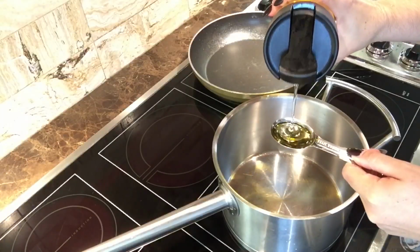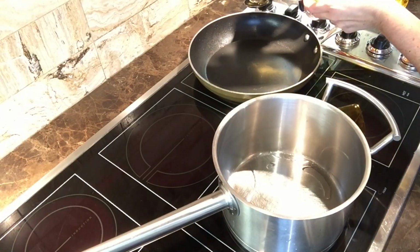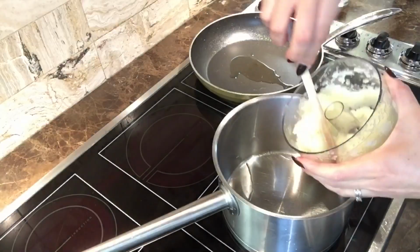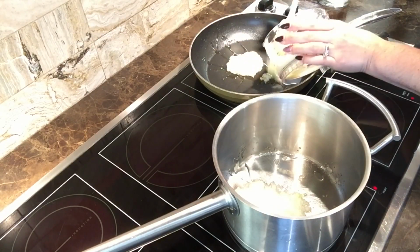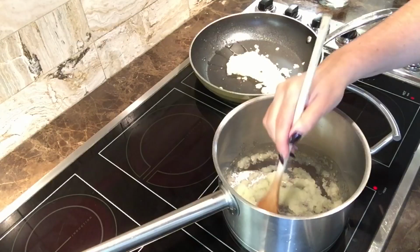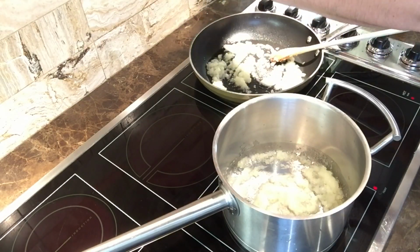I used 2 tablespoons of vegetable oil in the pot and also in the pan. One will be for the meatballs, the other for just browning the meat. You can use olive oil, avocado oil, canola oil, any oil that you prefer. So half the mixture of onion goes into the one pan and the other into the pot. I put it on a very low heat at this point and gave a little bit of a stir and added some salt for seasoning. And I'm going to carefully watch this.